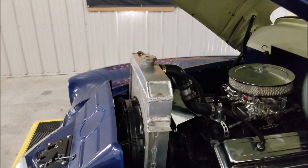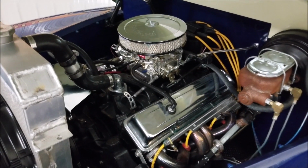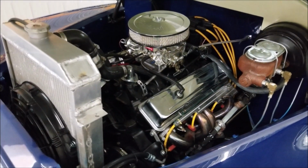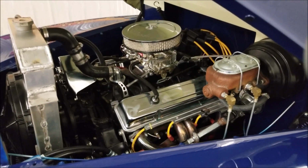There you go, aluminum radiator, Edelbrock carb, chrome valve covers, air cleaner cover. There's your headers, power brakes, power steering. See, nice and tidy underneath there. HEI ignition.